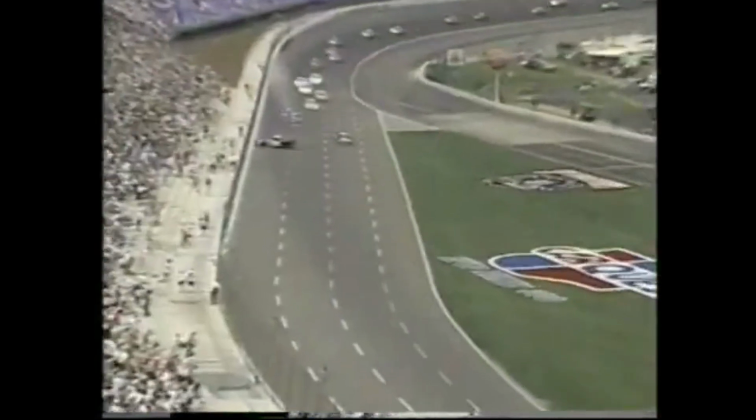And there's the number 3 tapping the wall. Yeah, and the 17 got into the back of the 3 too, so that's why he's been in the pits. See Bobby Labonte there and Dale Jarrett going across the grass to avoid the Earnhardt car that was going towards the infield there. You never know when they hit the wall that hard whether they have any steering at all.